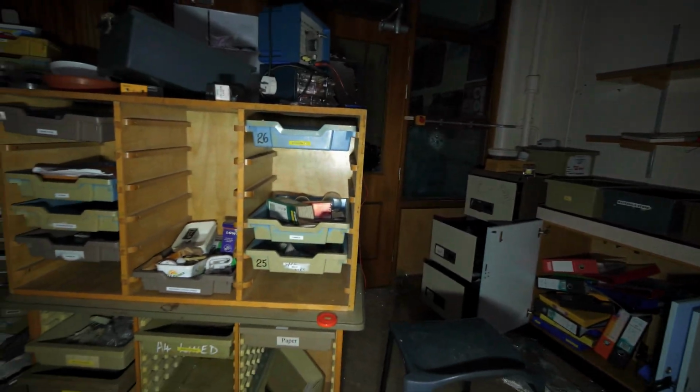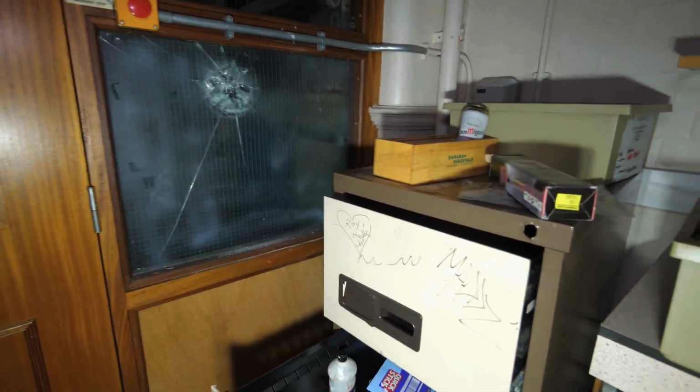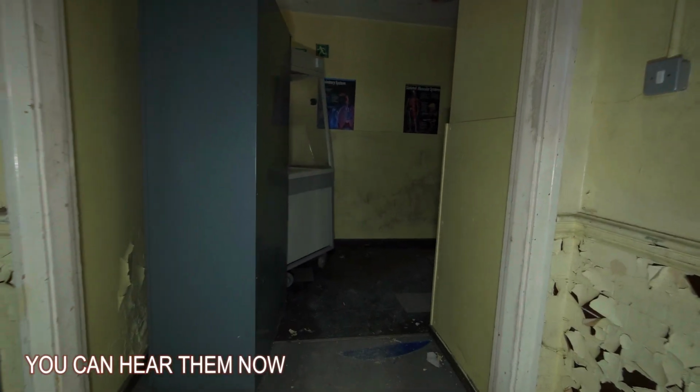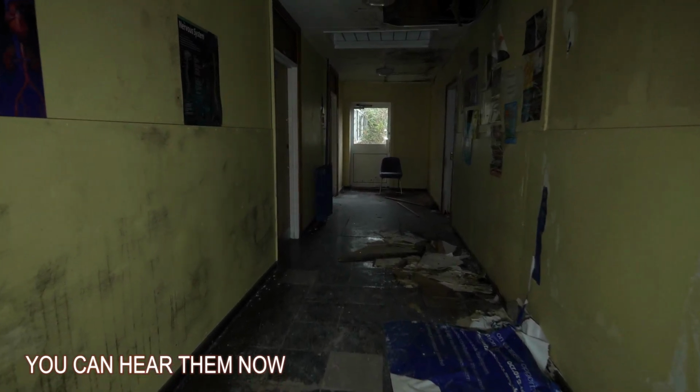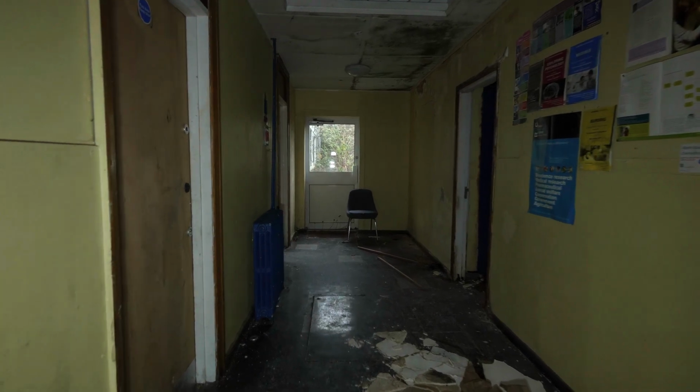To be fair, this is actually not looking like the science bit now, but a storage bit, perhaps where they'd store stuff for woodworking and all that sort of stuff. So we might be getting closer to that bit next. Some toilets through there. Loving the decay. Corridors, eerie. One's locked.